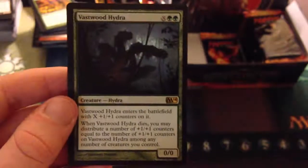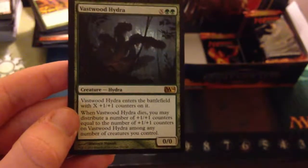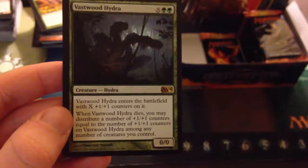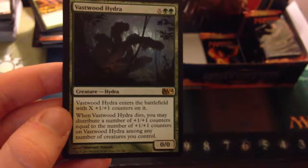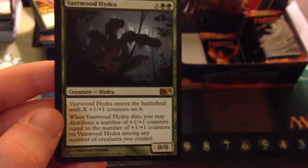Wolf Mountain, and we have the rare Vastwood Hydra, double green and X for 0/0. Vastwood Hydra enters the battlefield with X +1/+1 counters on it. When it dies, you may distribute a number of +1/+1 counters equal to the number of +1/+1 counters on it among any number of creatures you control. So if you have 4, you can put the 4.